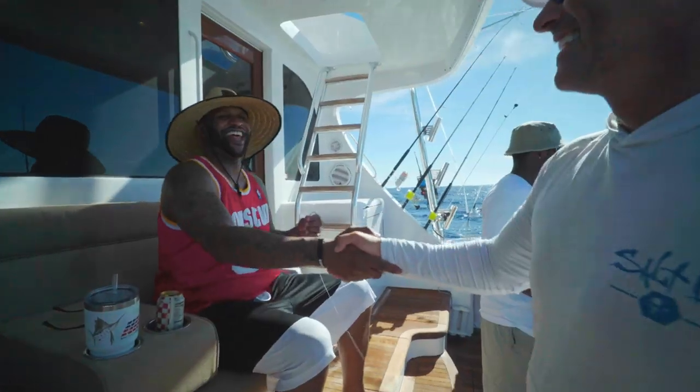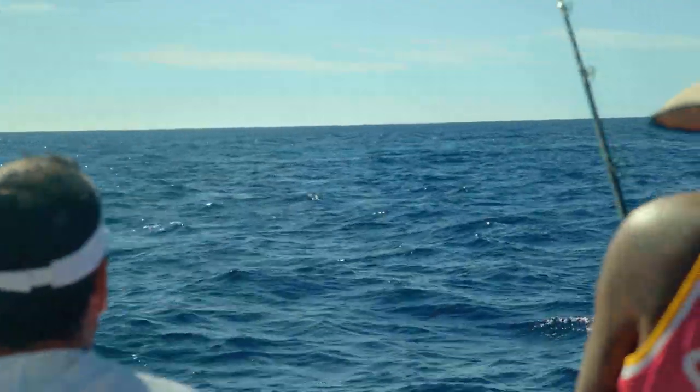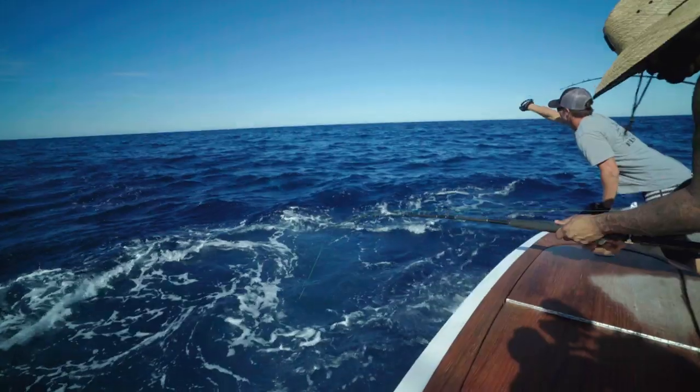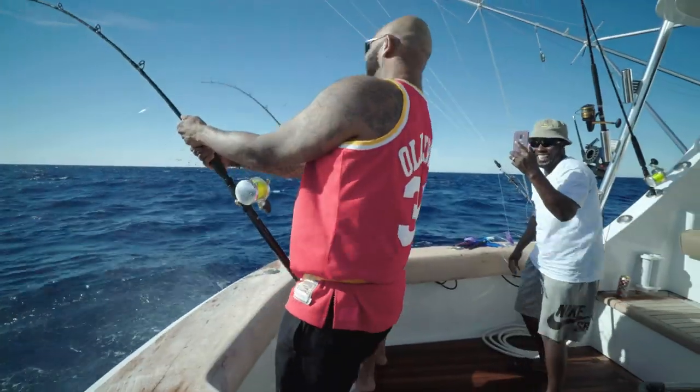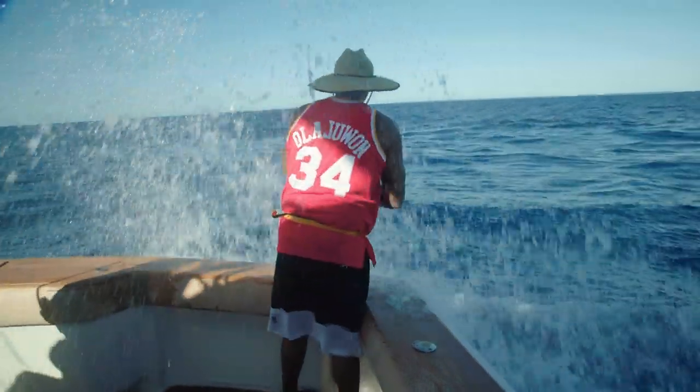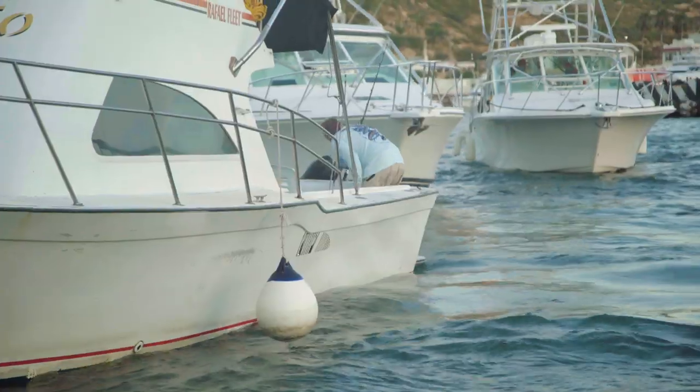And from the New York Yankees, my good friend and philanthropist, CC Sabathia, joins me to focus on striped marlin. A lot of them. Making them work for it this time. All this action, not far from the shoreline.